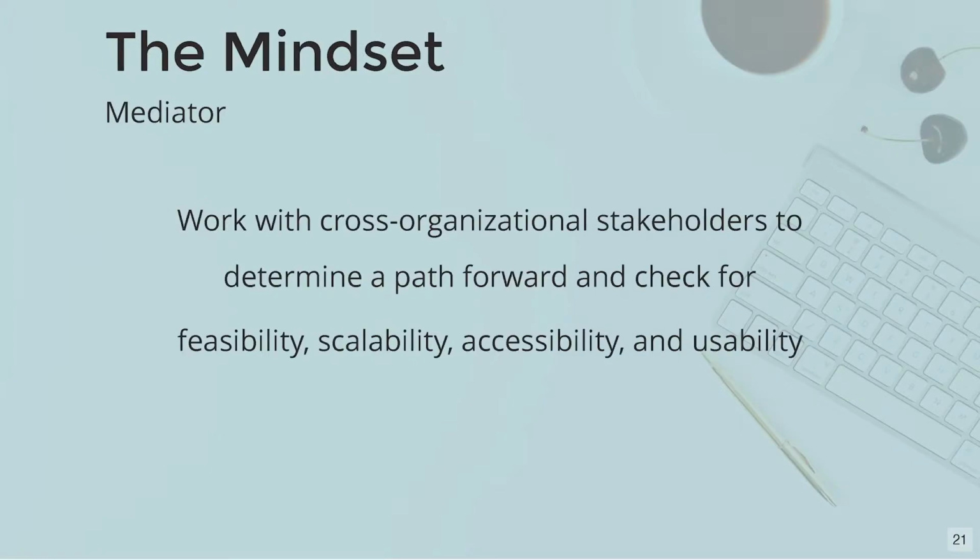As mediators, I find design technologists work across organizations and work with many different stakeholders to determine a path forward. They're constantly looking for feasibility. Is this something we can actually build, no matter what phase it's in? Is it scalable? Will it be future-proof? Will we have to constantly make changes in the future in order to accommodate people? Is it accessible? Obviously, everything we're working on, we constantly want to make sure it's as accessible as possible. And last but not least, is it usable or enjoyable? Is it something that ultimately our customers are going to appreciate and enjoy using?